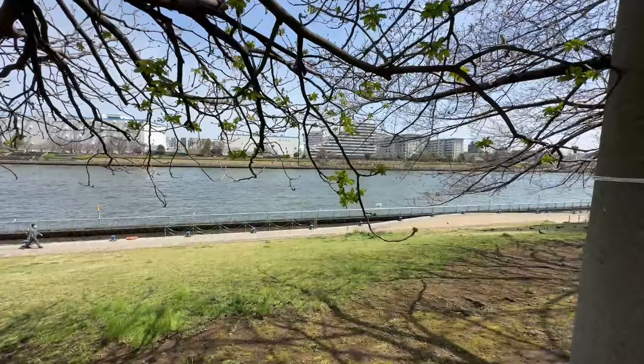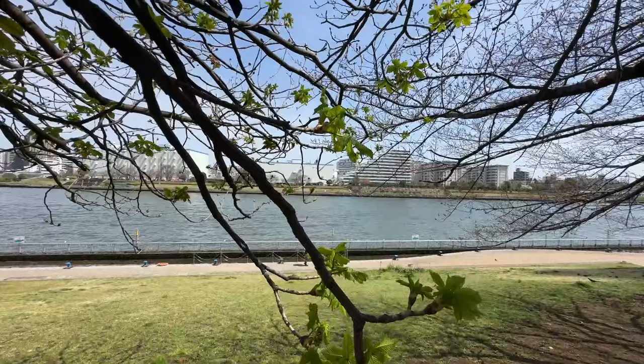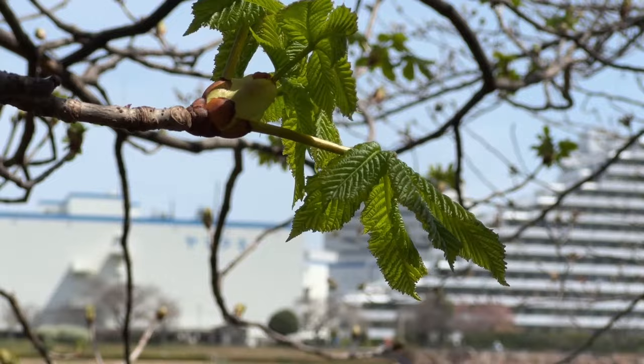So it's not Shinjuku. This one looks like mint leaves, doesn't it? It's a really pretty tree. No blossoms on it, but you're starting to see that vibrant green color. I love that with spring. There's a couple of days where you get this vibrant, fresh green color before the leaves start to mature and turn a darker green. We're just entering that season right now.